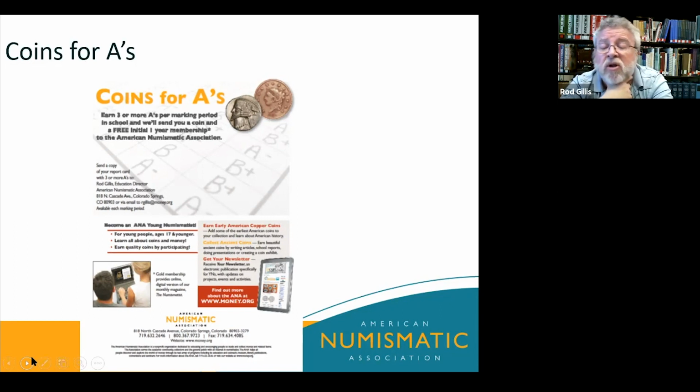So in theory, you could have a youngster who starts off in kindergarten and finishes in high school and earns 3 A's in every marking period. Standard marking periods are 4 per year, and they'll earn 4 coins, different world coins every year. And we've actually had students who have done that. And the parents usually love this program because it promotes academic excellence.